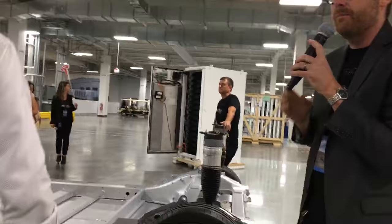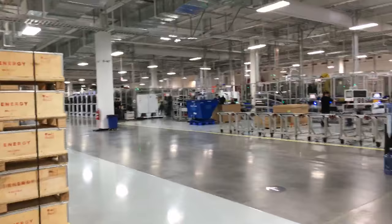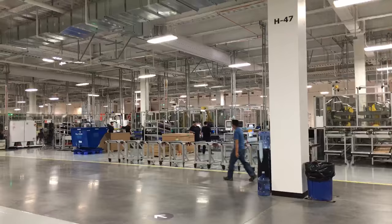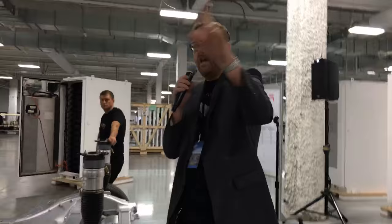We just walked by our pod line. On the pod line is where we build the actual pods, which is the building block for our energy products, for both the power wall and the power pack. Inside of a power wall, we have one pod. Inside of a power pack, we have 16 pods. Those 16 pods relate to 100 kilowatt hours of battery storage. And on the single power wall, it's 6.6 kilowatt hours of battery storage.